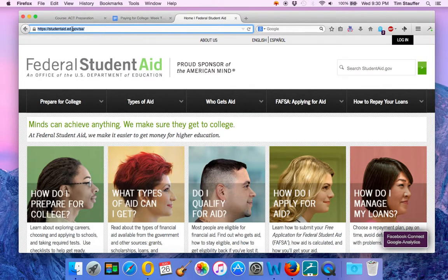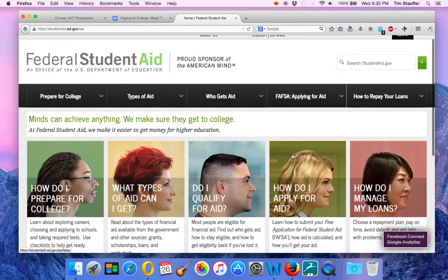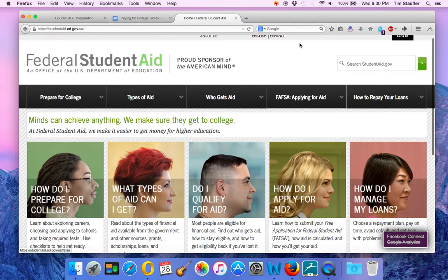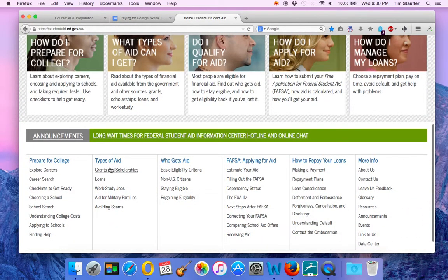studentaid.ed.gov. Now, I know that you can get to the links through here, but it's important that you understand that this is a website. Again, it's very easy to navigate, and it's from the U.S. Department of Education. It's designed to help you. I should bookmark this. I should keep it with me, and I should take some time when I have it to look through, and it gives me plenty of scholarships, how to prepare, explore careers.